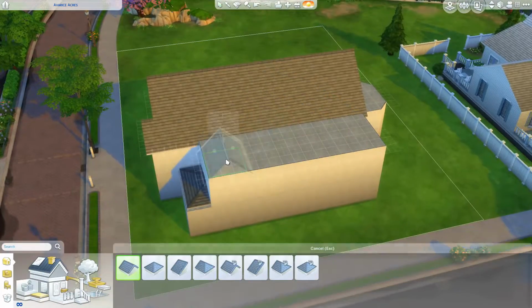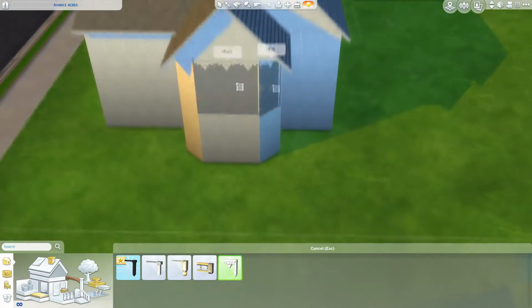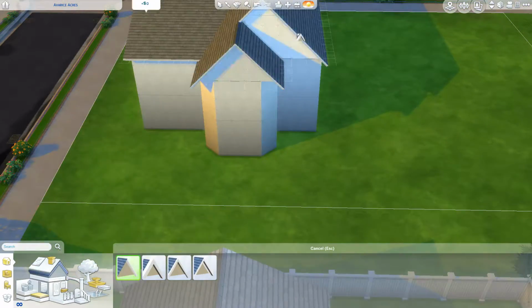I'm just struggling with the roof here because roofs are awful and I can't do roofs at all, and that's probably why I like doing apartments so much, because you don't have to worry about the freaking roof.